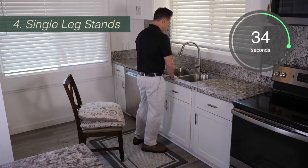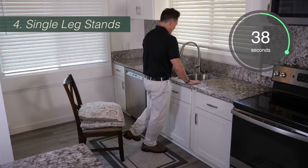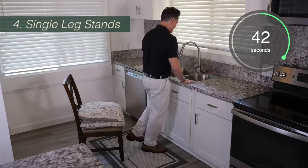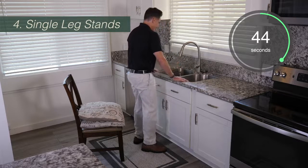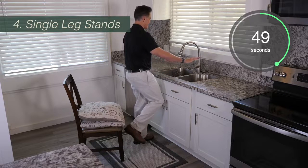So you want to go from right to left, standing on one leg for as long as possible with your hands off the counter for as long of a time as you can handle. Then when you grab the counter, you put your other foot down, you switch legs, and you do the same thing on the opposite leg.